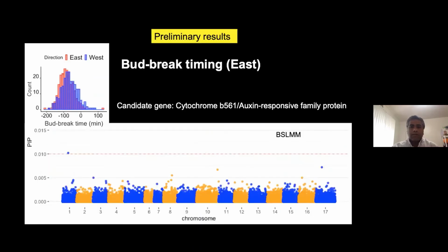And I would like to present some very hot or preliminary results from a couple of these traits that have been phenotyped so far. So we can see here, this is the bud break timing, east versus west. We see there is a distribution going from minus 200, that means 200 minutes before the sunrise, and plus indicates after the sunrise on this x-axis. For mapping, I used a Bayesian sparse mixed model for this preliminary analysis, and the candidate gene here on chromosome 1 is an auxin responsive family protein.